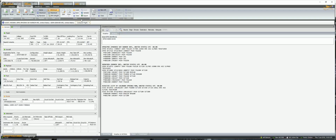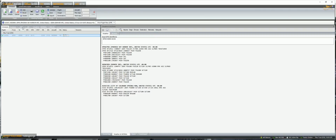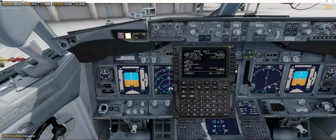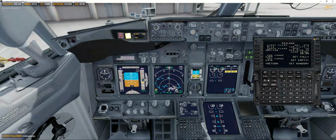So you can tell it says CI 25. We'll recompute. Yeah, re-release. Release fuel's now 15,388. We're going to need that. That should give us a ZFW still planned at 113,190. So that's fine there. So before we perfin it, let's go add in the new release fuel of 15,388.